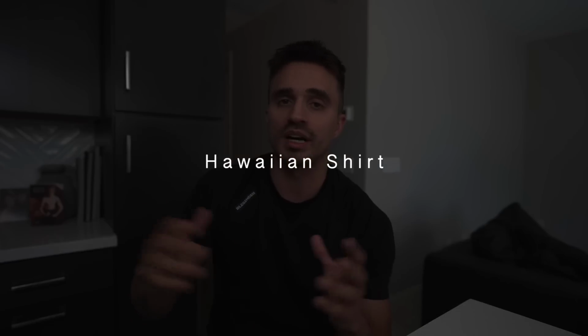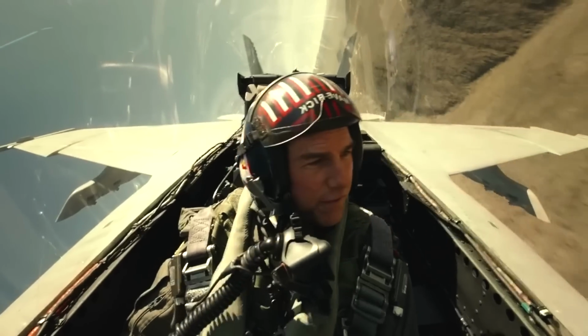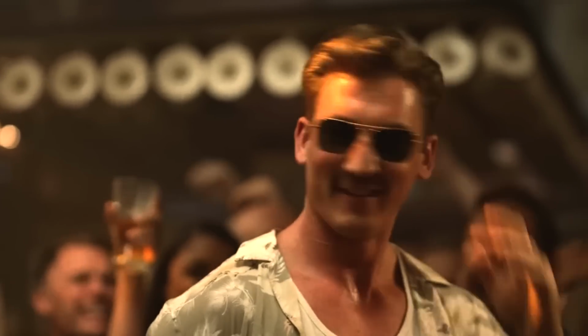Kicking it off with number one, we got the Hawaiian shirt, which has surprisingly been making a huge comeback, especially after that massive blockbuster hit Top Gun. The character Rooster is actually kind of known for rocking the Hawaiian shirt throughout the movie, and honestly it's a great styling choice for men, especially if you got kind of the same charisma as he does.